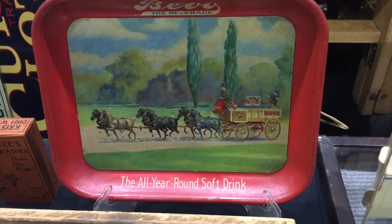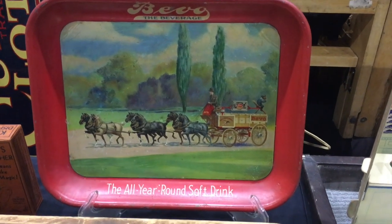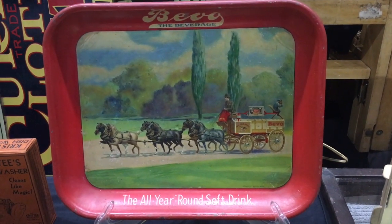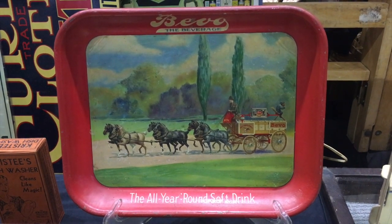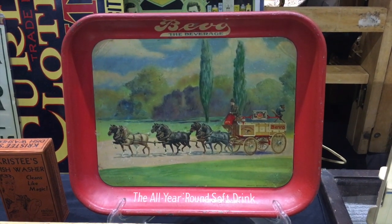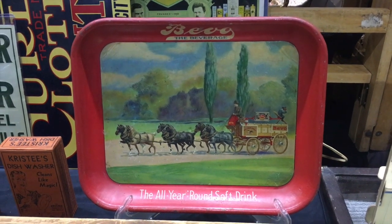Here is a nice soft drink tray. Of course, when Prohibition came, companies had to find other things to make, and in the case of the tin tray companies, they went to soda companies and said, let's make those for you.